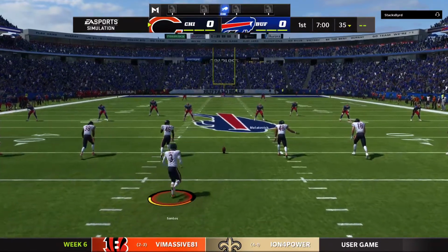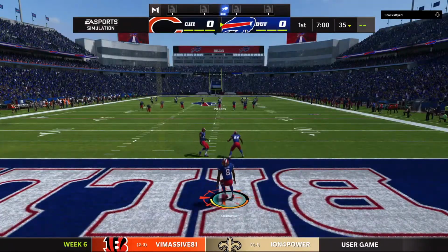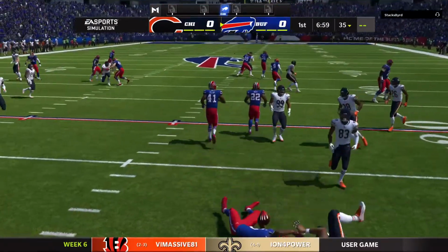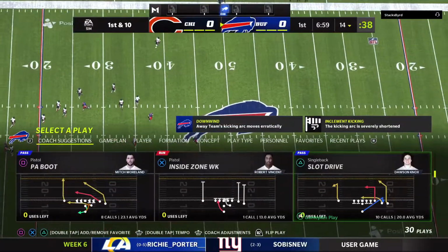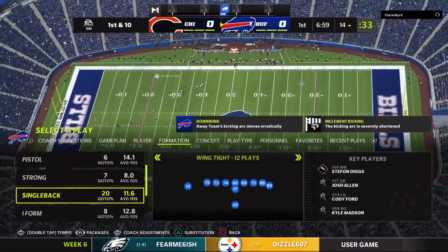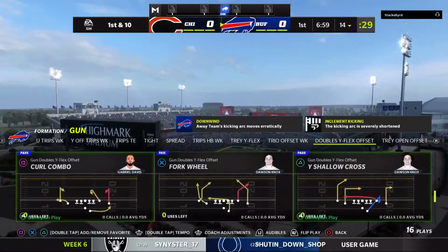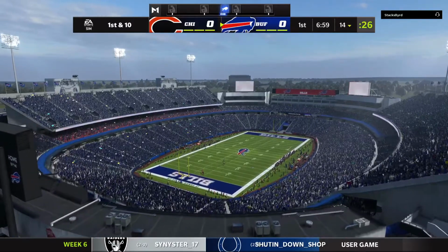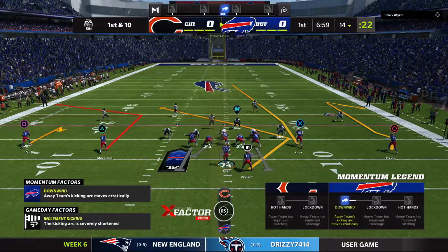Set to go now in Week 6 of the NFL season, and we are underway on EA Sports. This will be brought out from the middle of the end zone. And he's probably realizing he should have stayed in the end zone as he can only muster a return to the 14-yard line. Here's a 1st and 10 at the 14-yard line.